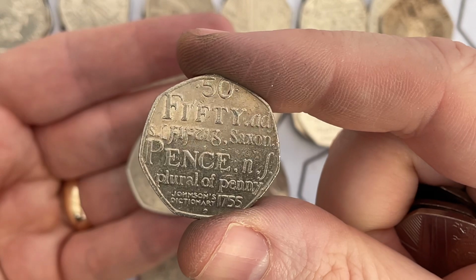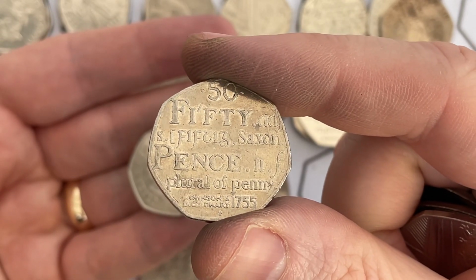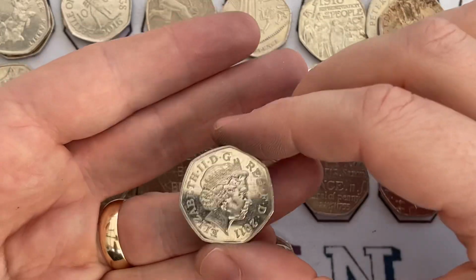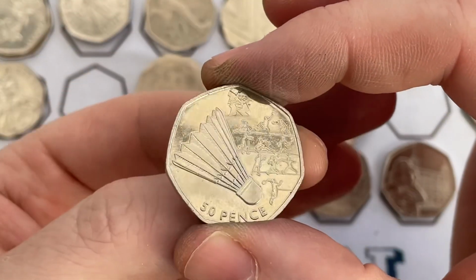Cool. The Saxon for 50 and pence, plural of penny. Wonder if anyone ever takes the time to read that. I do when I'm trying to give out fun facts. Right, 2011. This has got a pointy top. It's going to be a commemorative. It's hopefully going to be a football, and it's badminton.